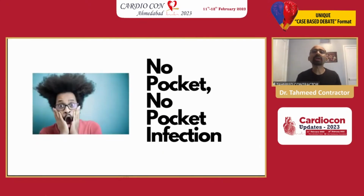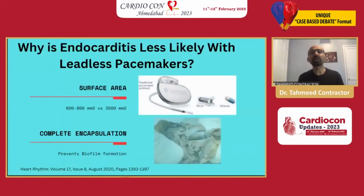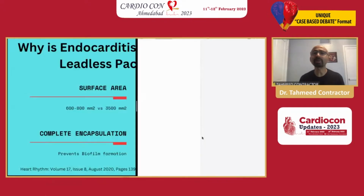For one, there is no pocket, right? So that's the best part. One part of the infection is the pocket infection, and that's completely taken out if there's no pocket. But the other is also the risk of endocarditis, and the key word is forming a biofilm. Because of having almost 1/7 of the surface area, a lot of the pacemakers actually get completely encapsulated by biological tissue.